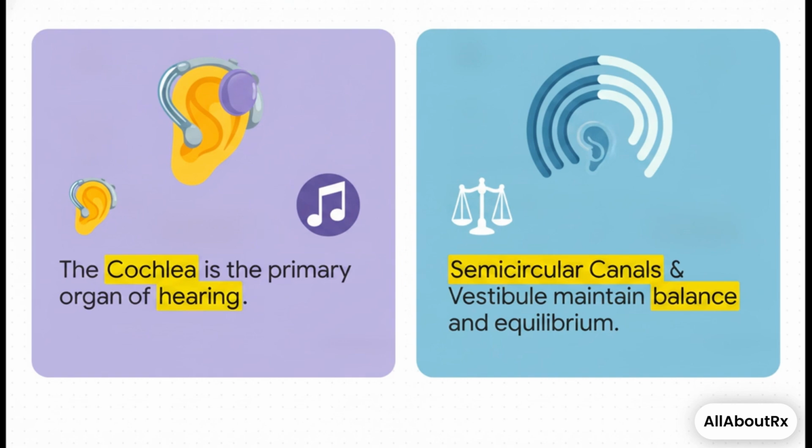The cochlea is exclusively the organ of hearing. Meanwhile, the semicircular canals and the vestibule handle our equilibrium. The semicircular canals are in charge of dynamic equilibrium, so detecting rotational movements, while the vestibule, which contains the utricle and saccule, manages our static equilibrium, keeping track of gravity and linear acceleration.